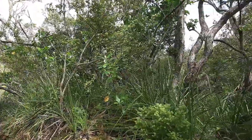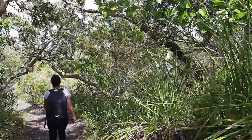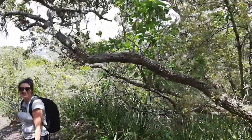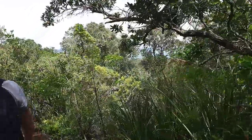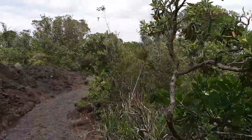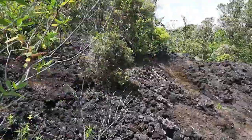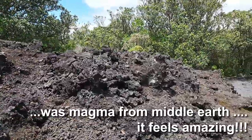Oh my goodness. Here we go. Downhill rubble. Need really good walking shoes. I don't think it matters what shoes you have. No. You've got to just have steady heel. Steady feet. Okay. Yeah. They're sort of molten.